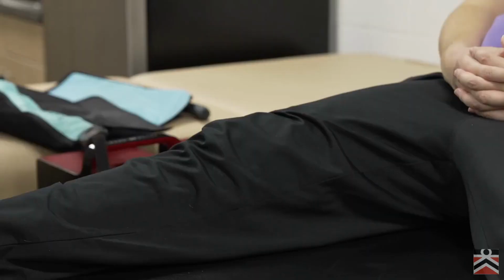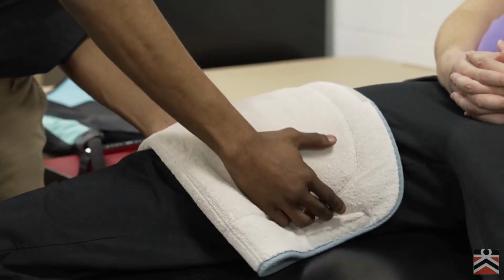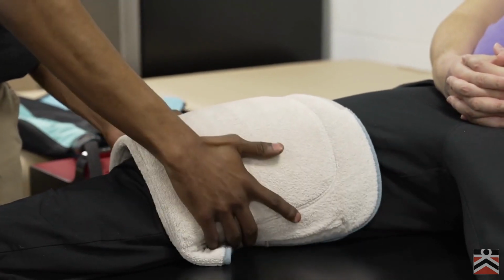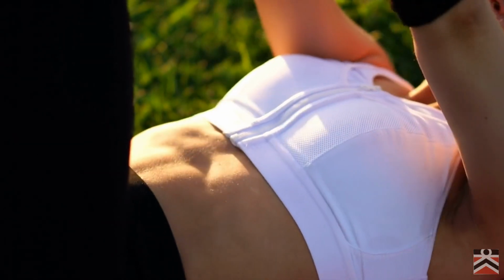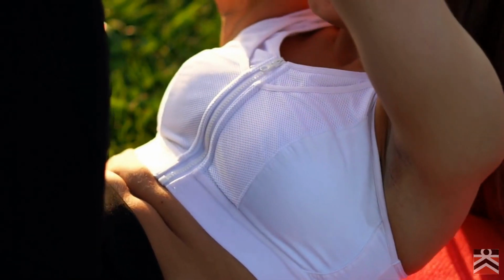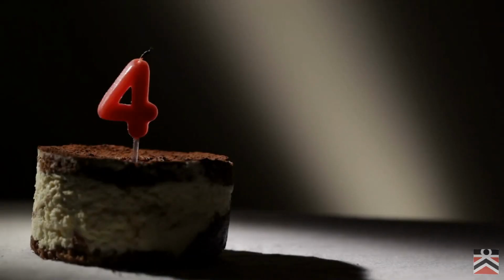2. Heat therapy. Applying a heating pad or hot water bottle to the lower abdomen can help relax the muscles and reduce cramping. 3. Exercise. Regular physical activity can help reduce menstrual cramps by increasing blood flow and releasing endorphins, which are natural painkillers.